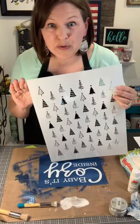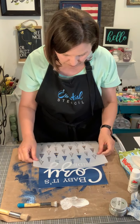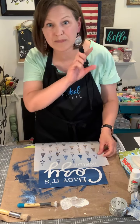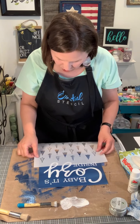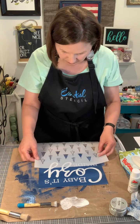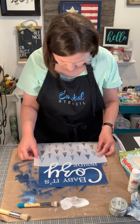I want one row of trees, so I'm going to use the top row, and then I'm going to use the bottom row, and that's going to come straight across. So I'm going to have to move my stencil at least once, because I'm going to use the two different rows to make one single row, because I only have room for one row. So I'm checking my placement here. I'm checking the outside edge of this last tree and the outside edge of this last tree to make sure that if I place this here, they're both going to make it onto this panel. In fact, maybe I should even skip those two.